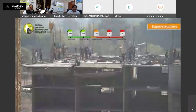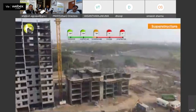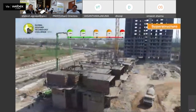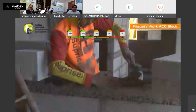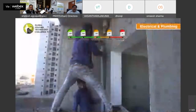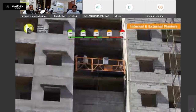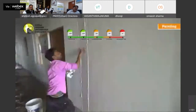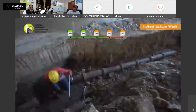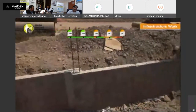Following the same process, casting of 8 out of 11 towers has already been completed, and works on the shell of the remaining 3 towers are in different stages. While the superstructure is progressing in different towers, masonry work using AAC blocks, construction of stairs, fixing of electrical and plumbing services, lift installation, fixing of door and window frames, internal and external plasters, and painting are being done in a planned manner. Simultaneously, infrastructure works of drainage, sewerage, internal road, underground water tank, and construction of compound walls are also going on.